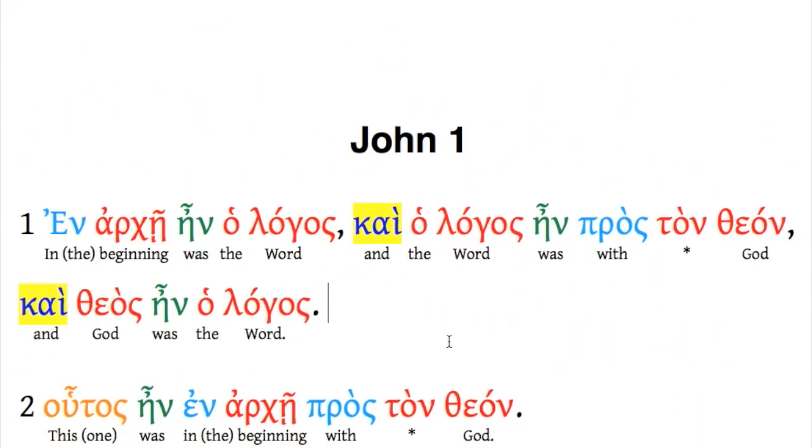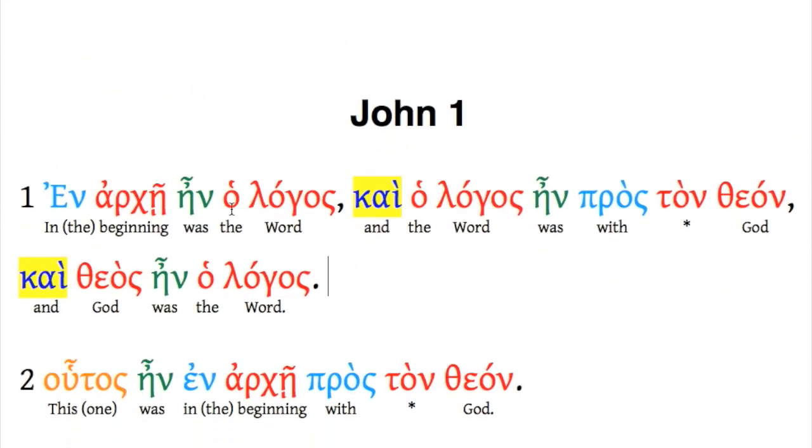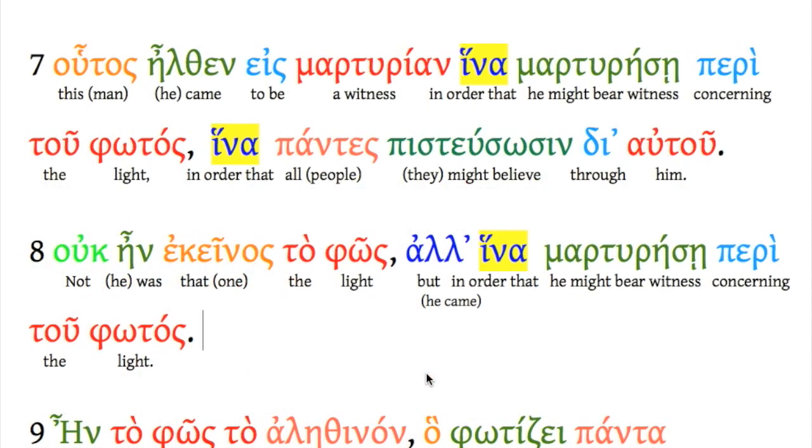So just to look at it here in John 1, in the beginning was the word and, the word was with God, and God was the word, etc. So kai is used to connect two clauses together. Hina means in order that. In verses 7 and 8, we see this conjunction. This man came to be a witness in order that he might bear witness concerning the light, in order that all people might believe through him. Not that this one was the light, but he came in order that he might bear witness concerning the light.